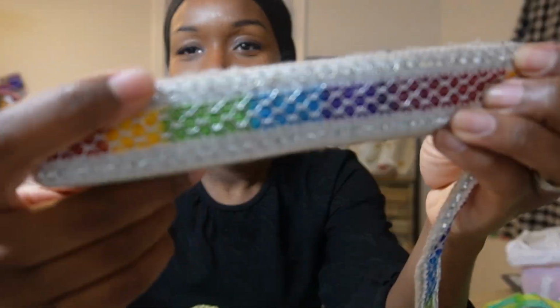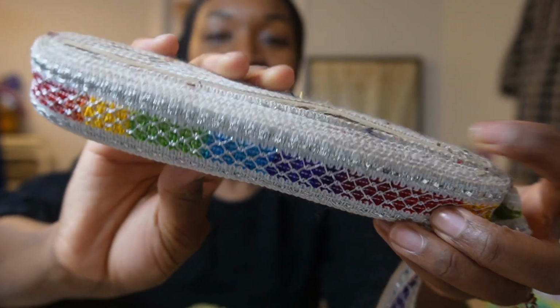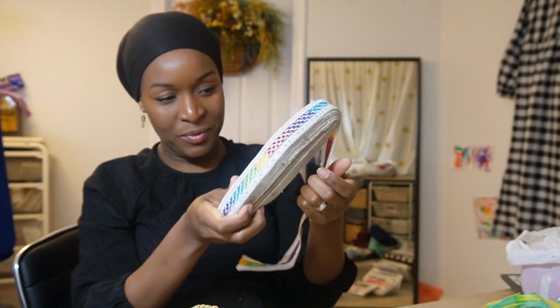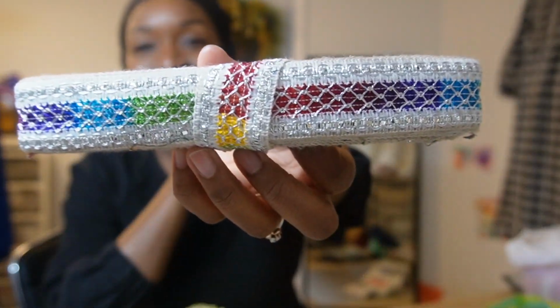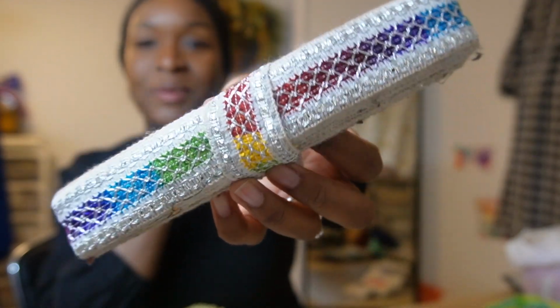I also got this trim here. It's like a rainbow with some silver and shiny bits. It has seen better days when I saw the ends of it. So I think this might be one that I will try chucking into the wash even before I utilize it, just to get it as clean as possible prior to putting it in a garment. But I really enjoy the colors in there, and hopefully if I can clean that up, I could see myself using that in some of my kiddos' wear, and maybe some things for me too.